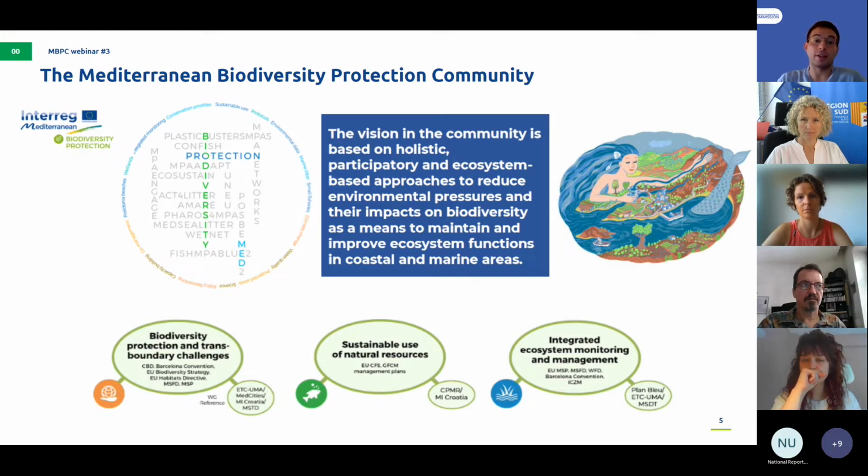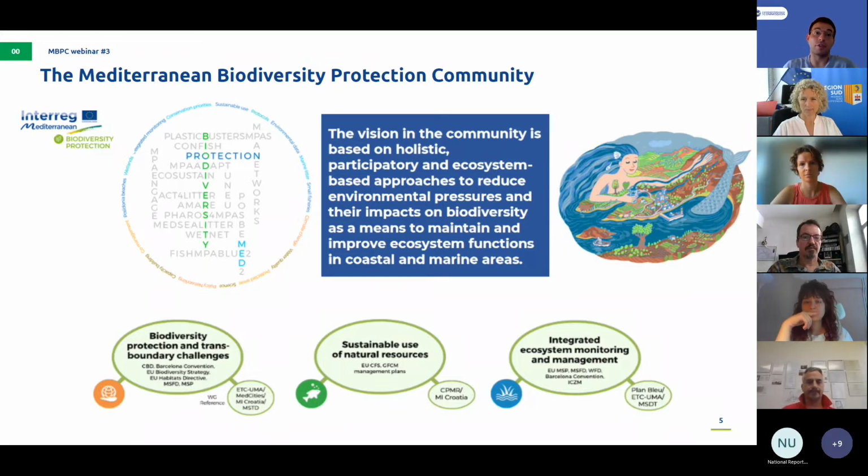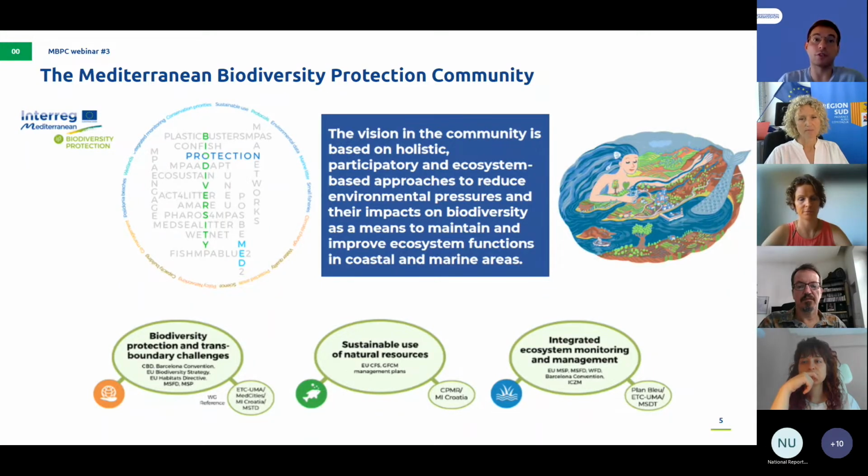So the Mediterranean Biodiversity Protection Community, or MBPC for short, is working basically under 3 working groups. We have working group 1, which is biodiversity protection and transboundary challenges. We have also working group 2, sustainable use of natural resources, which is the one of today. And then we have working group 3, which is integrated ecosystem monitoring and management.